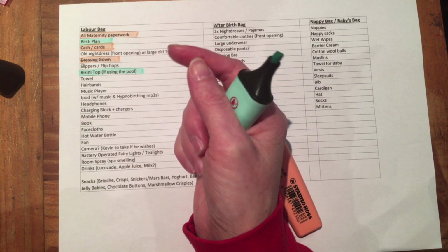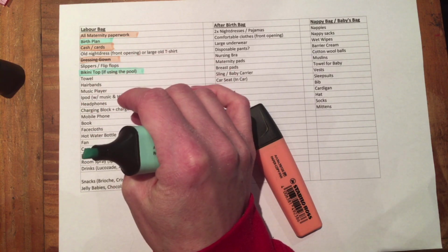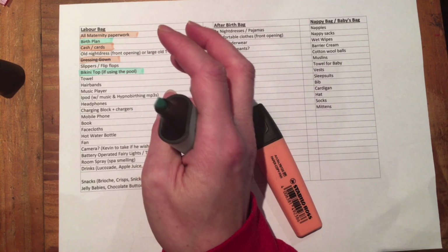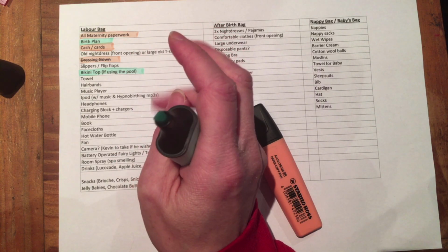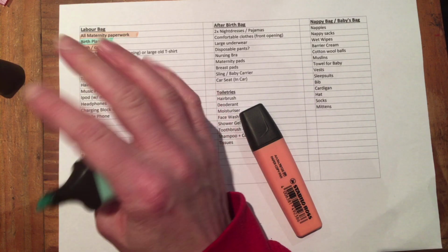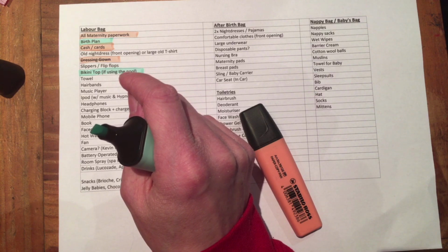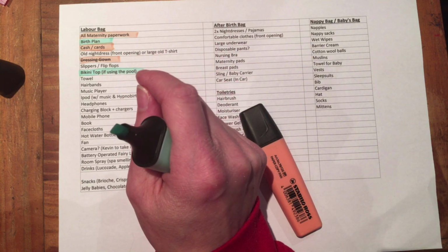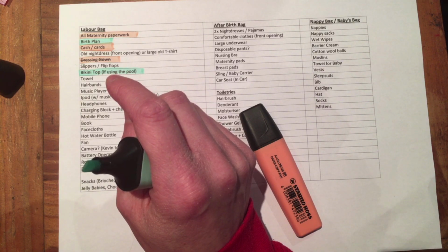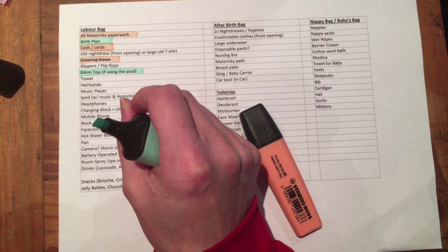Apologies, I'll be yawning. If you're just planning on giving birth in the bed and you're not going to have the pool, I'd suggest something like an old night dress or big large t-shirt, something you don't care if it gets gross, basically. Because there is blood and goop and all sorts of disgusting stuff that does come out and gets places. So an item of clothing you're not too precious about, but that's comfortable. You want to be comfortable. That is the most important thing.